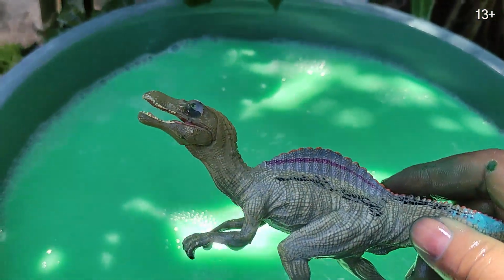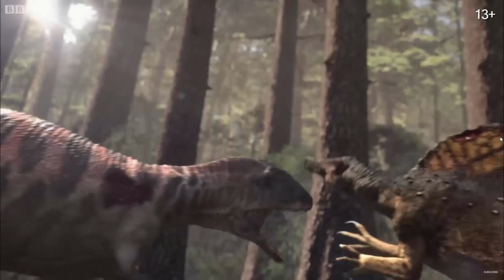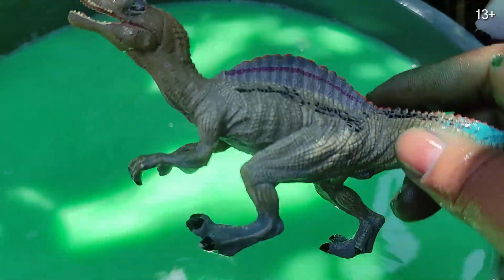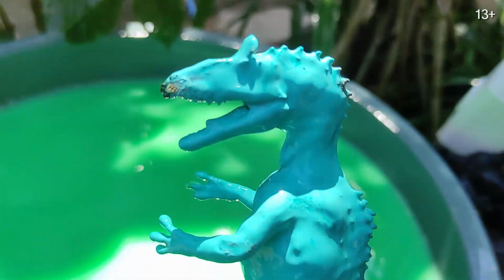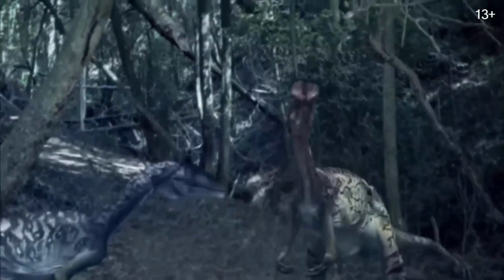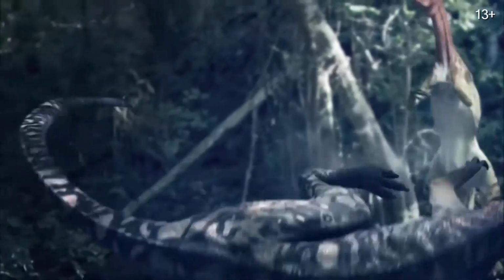Wow! Red and yellow color! Two again! Blue color! We found Spinosaurus! Wow! Nice! And the last one! What is this, guys? Wadidaw! We found Tyrannosaurus! Wow, nice!